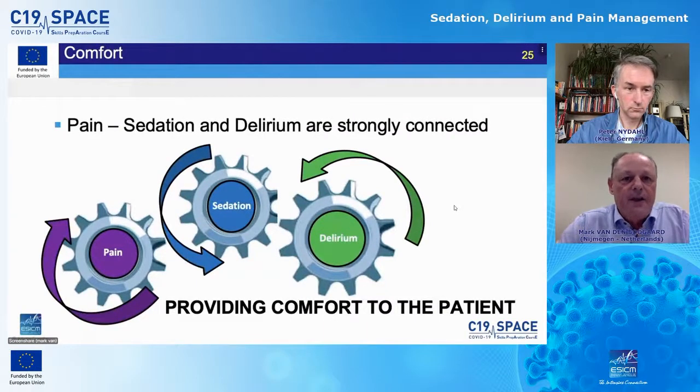So dear attending colleagues, I hope that this presentation made clear that pain, sedation and delirium are strongly connected, and that pain assessment and adequate pain treatment improve patients' comfort. Using sedatives as little as possible will result in a calm and alert patient with a low risk of developing delirium, and preventing delirium or reducing the symptoms of delirium will also contribute to patients' comfort while in the ICU.